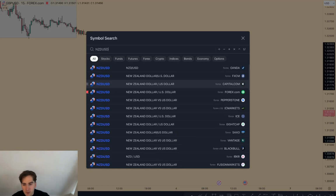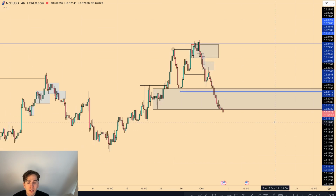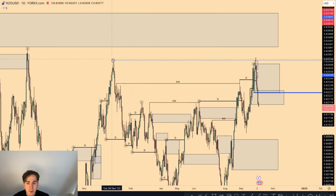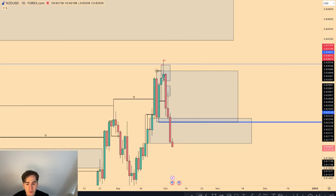Going into Kiwi dollar, one of my favorite pairs, not gonna lie. We saw this dump coming from a mile away. If we look at the daily once again, daily swing high taken out, then what do we see? We see wick rejections in towards the upside, so we fail to close above this fractal high. Only with wicks we break above it, indicating very weak bearish momentum. Then here, after breaking the blue line, we have a daily fractal structure change.